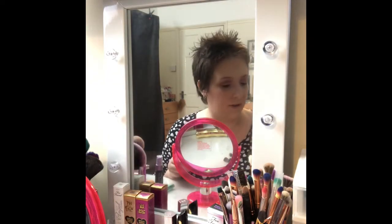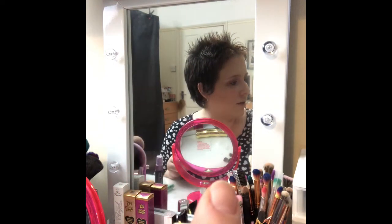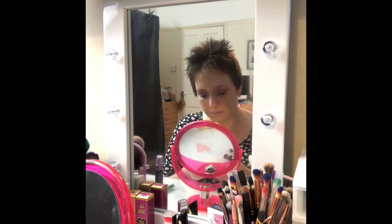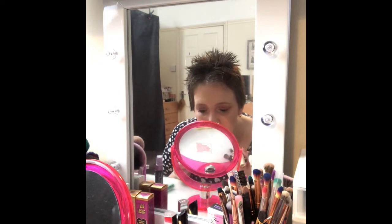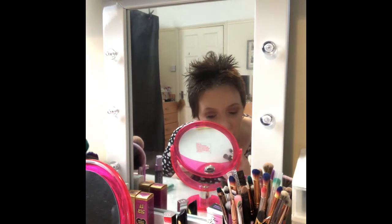And she chose this one. Now this was from a limited edition collection that me and my friend loved when it came out a little while ago, and it's in the shade Tulip, and this is a matte lipstick. That's the shade. It's a beautiful colour. That actually goes really well, I quite like it.